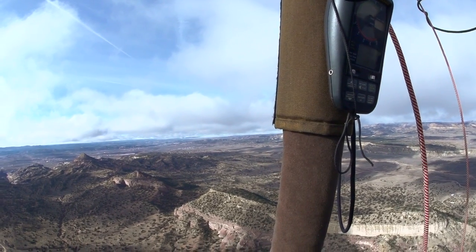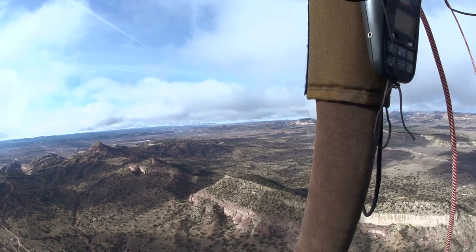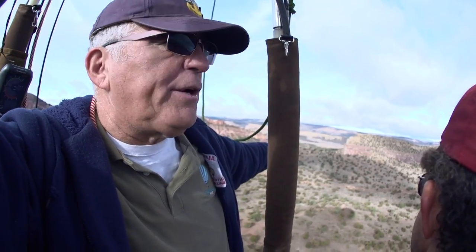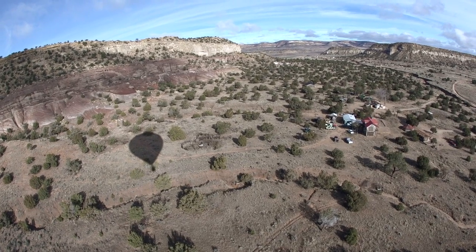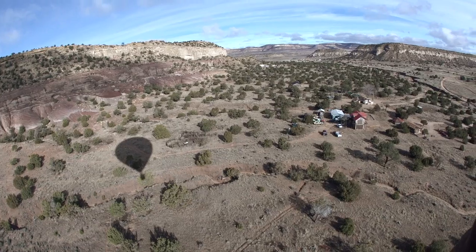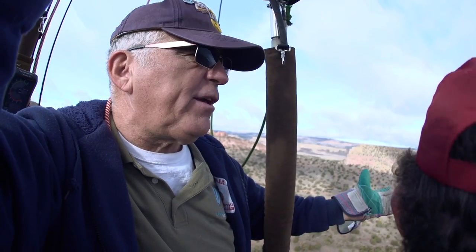You very rarely look at your instruments because you can feel in the balls of your feet if you're going up and down, or you can look at the shadow. If the shadow goes away, you're going up. If the shadow's coming towards you, you're going down. If the shadow is right even, then you're flying even. So basically you're using your senses.